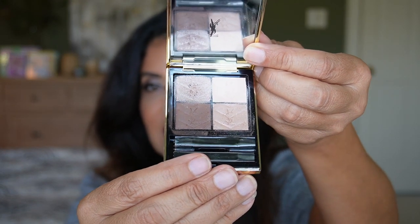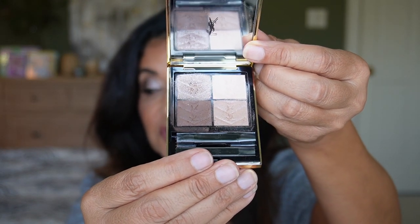And here's what one of the palettes looks like. This is 100 Stone Dolls, and it's what I'm wearing right now on my eyes. YSL is a luxury brand, so these palettes do cost $68, and we can find them on Bloomingdale's website.